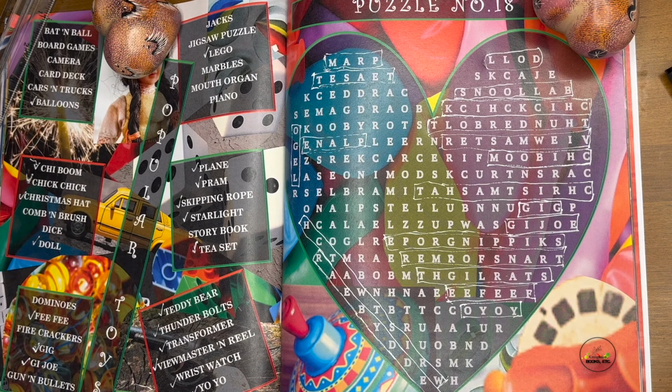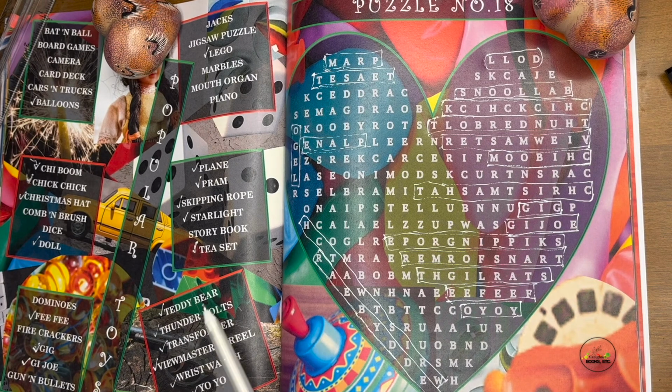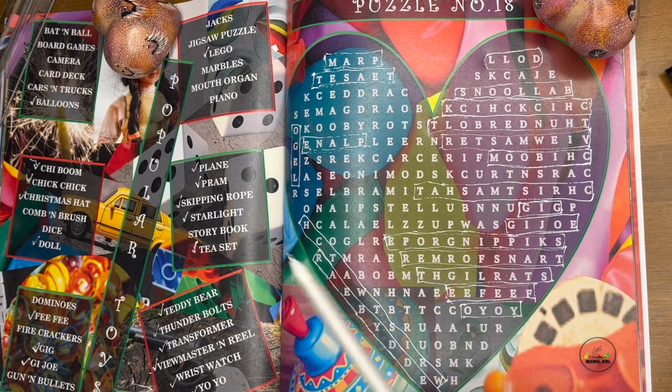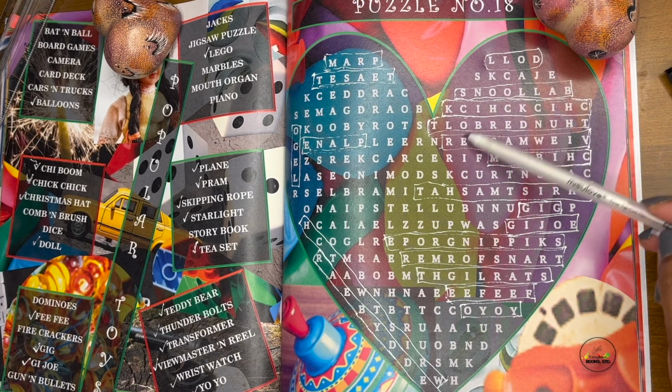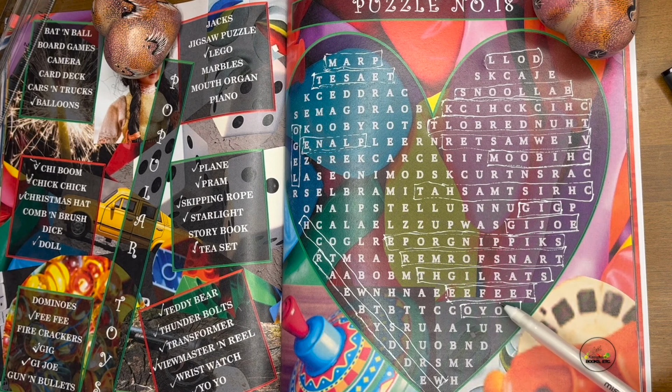We just have comb and brush and dice. Let's see. Can we find comb and brush? Comb. Okay, C-O. Lots of C's. Comb. C-O-M-B. C-O-M. C-O-S. C-O-C-O-T-E-R. C-O-M-B. Oh my goodness. What is this? C-O-M-B.